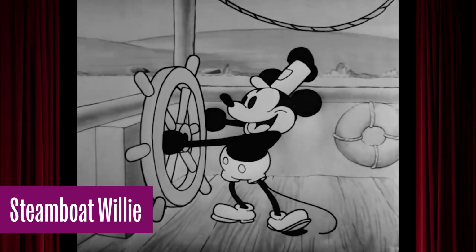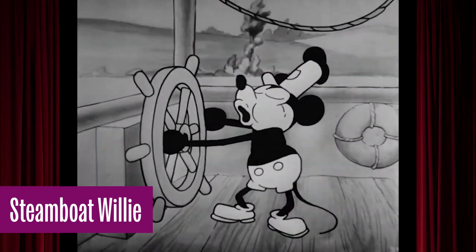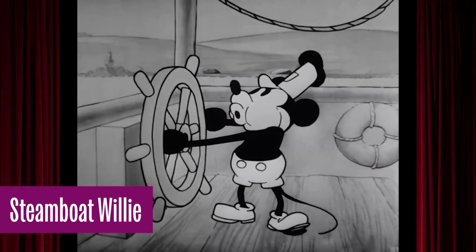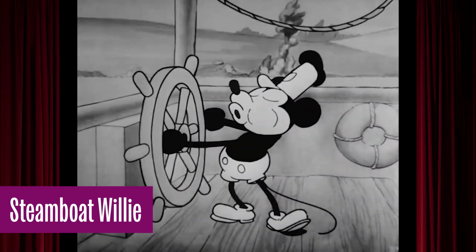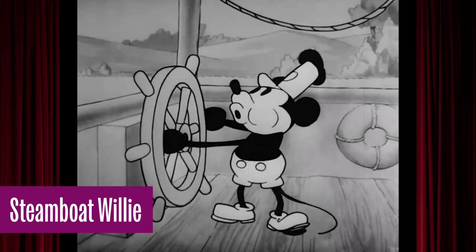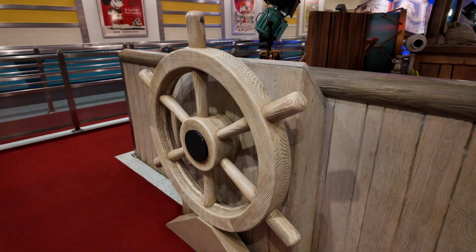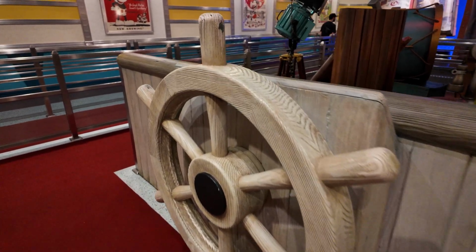The first short represented in this exhibit is Steamboat Willie. Released on November 18, 1928, this was a true milestone as the first widely released cartoon with fully synchronized sound. In the queue, you'll spot the iconic steamboat's helm that Mickey steers while whistling the song Steamboat Bill.